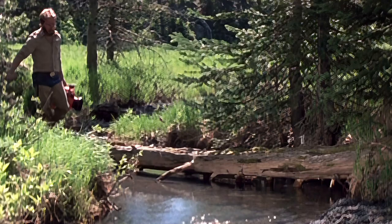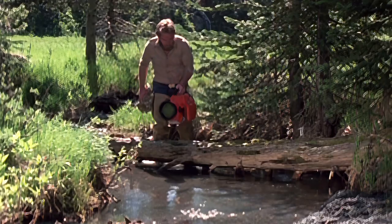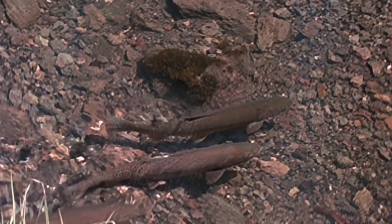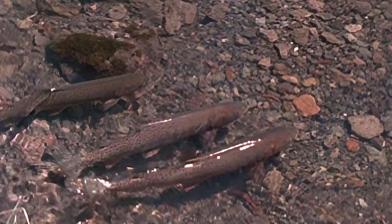If the trout here are ready, we'll be able to film the high point of their existence, the actual mating of male and female. First, the larger males, the fish on the right and the one that just swam in, compete for a female.